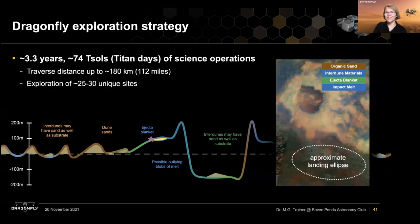The exploration strategy, again, is to go from where we land up towards the crater. And while we do that, we transition over multiple of these types of environments that we're interested in. Again, that's the organic sands made of the deposited organics, the ice bedrock, as well as places where there used to be melted liquid water. The surface mission is on the order of a little over 3 years, what we would call 74 Titan days, or TSOLs, which is the name for the Titan days of operations. In the course of doing this, we would traverse something on the order of 180 kilometers and visit dozens and dozens of sites.